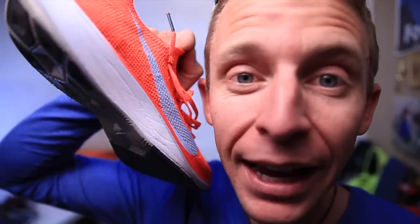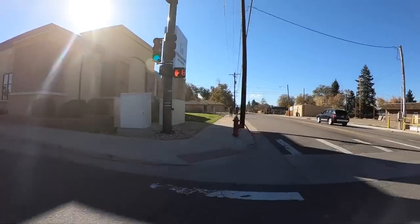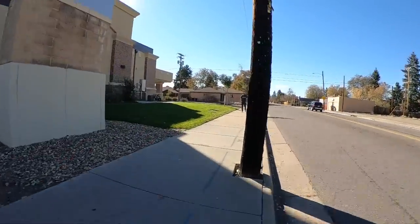I ran 7:30s today, 16 miles today, and it was good. I felt decent, but I wanted to go faster. Basically, I was holding back in this shoe, and this shoe could almost be used for a race instead of the Vaporfly. You could legitimately run a race in this shoe, especially, I would say, a 10-miler or a half marathon, probably not the marathon or a 10K, but right in that sweet spot of 10-mile or half marathon.